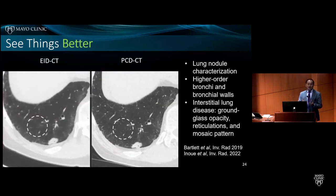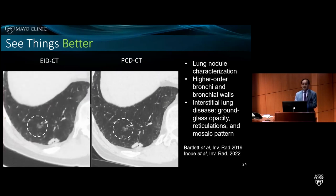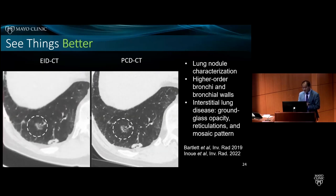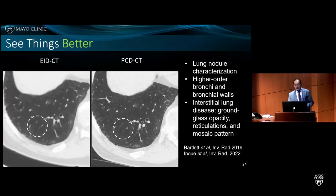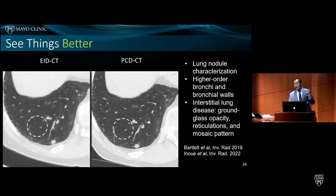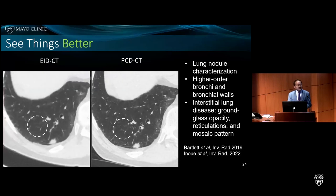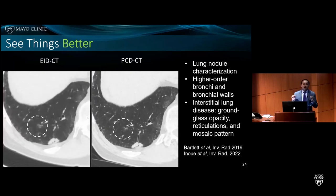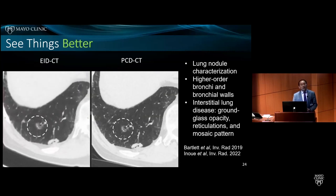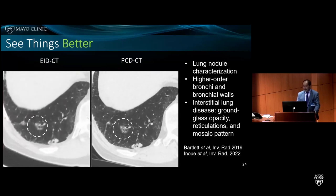So what can the high resolution help us with? First of all, it can help us see things better. These are things we probably can't see today, but with photon counting high resolution, we can see them better. This is particularly true in lung imaging, for example nodule characterization and looking at the higher order bronchi. In addition, high resolution also gives us better information about textures. This is particularly important in interstitial lung disease, where the texture matters a lot in making the diagnosis.